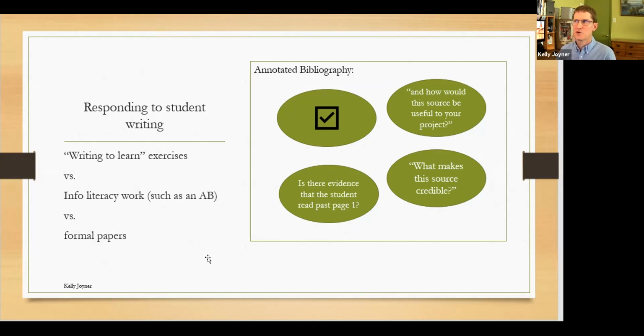So if you've done your assignment correctly, you've given them the challenge to look beyond page 1 and to really get at what this source is contributing to the topic. And if they can digest that and then put it back on the page for your consumption, then it should be clear to them. It should be clear to you. And then if it's not clear to you, then you can ask them.